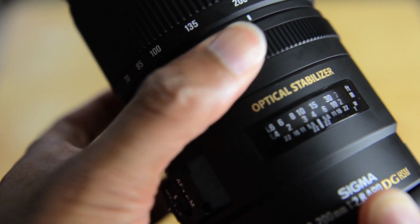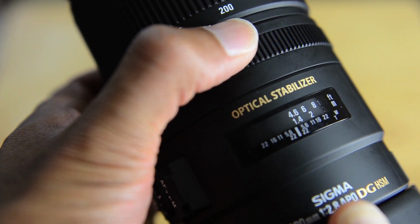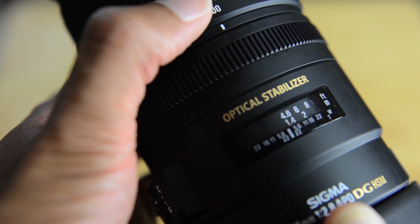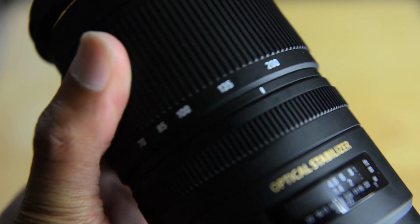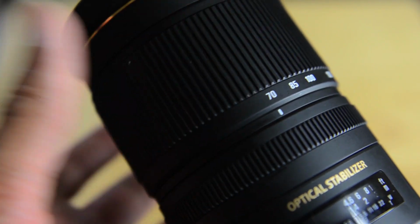We've got infinity there. And then we also have a closer focus distance that's very similar to the others, 1.4 meters there. This lens does turn in the opposite direction of the other two as well. Kind of interesting to note. So 200's that way, 70's this way.